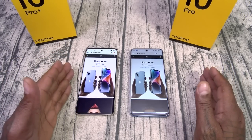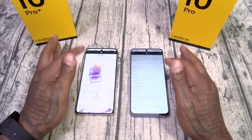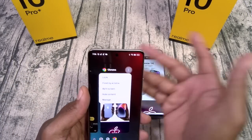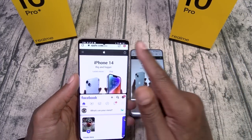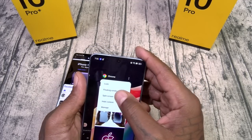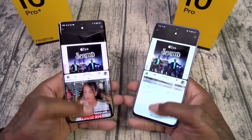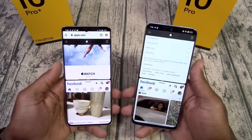Now you see, MediaTek versus Snapdragon, they're both about the same. Okay, both of these mid-range processors, basically the same. Now let's try multitasking. Let's do a little split screen. Okay, so we'll do Facebook on the bottom. Do the same thing on this one. Facebook on the bottom. So you got Apple and Facebook at the same time. Okay, multitasking on each of these phones, beast mode.